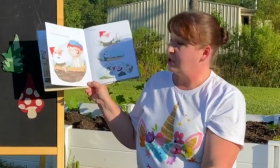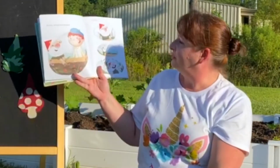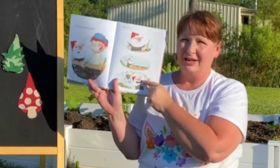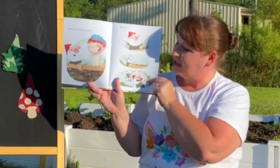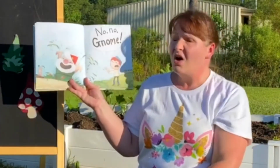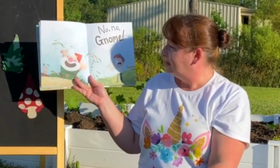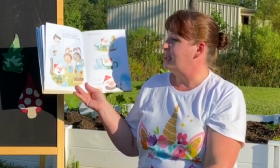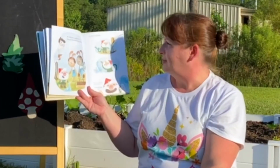At first, Gnome was helpful. But then, Gnome kind of goes a little crazy. Right? He's not just pulling weeds anymore. Now he's just pulling everything. No, no, Gnome. Mr. Waters suggested that Gnome try something else.